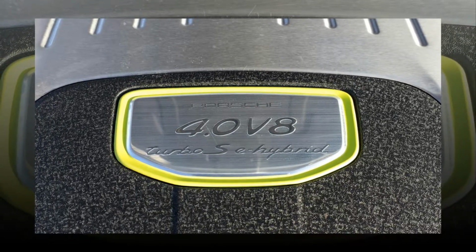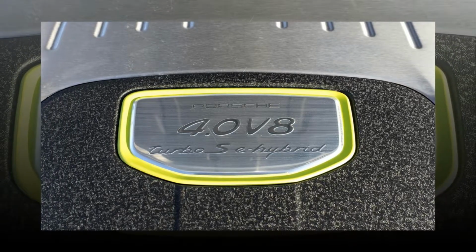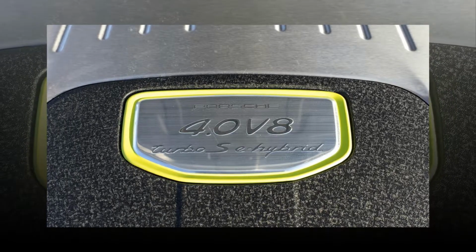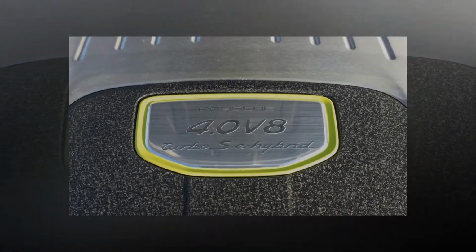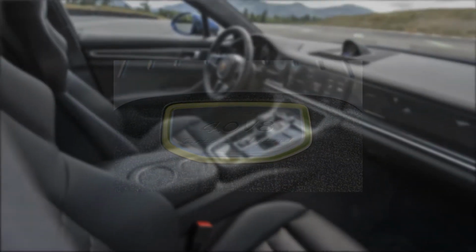It feels plusher than other Panameras, more cushioned over undulations, and that's nice. And on sharper urban pits and pots suspension noise and harshness is well contained. It's no Audi A8 or Mercedes S-Class, but then this is a sports limo, not a chauffeur limo. A fast sweeper is where it's at its best.